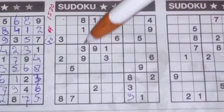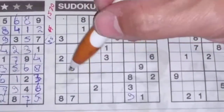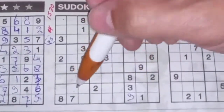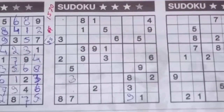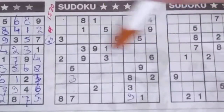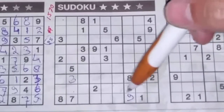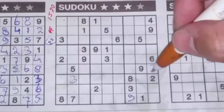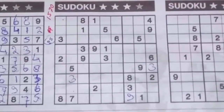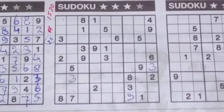3 in this column, 3 in the third column, so the column between the second column. The only two places for the 3 should be here. Or there we see here 3, no 3 there. 3 should be there. 3 in this row, 3 in the middle row, so the row below, the only two places for the 3 should be here. Or there we see here 3, no 3 there. 3 should be here. Then I cannot continue with the 3.